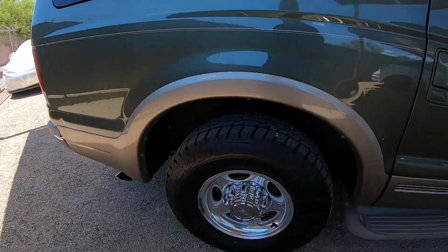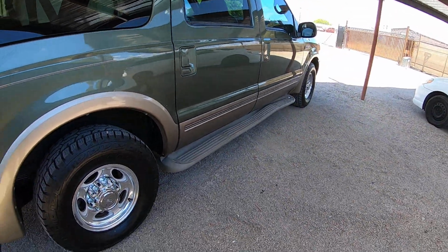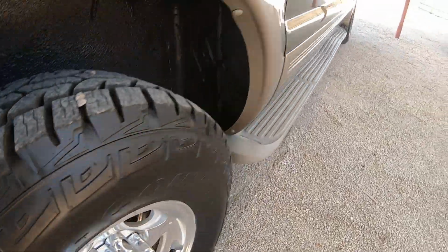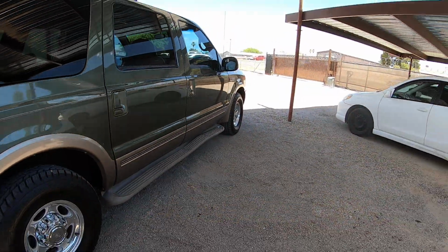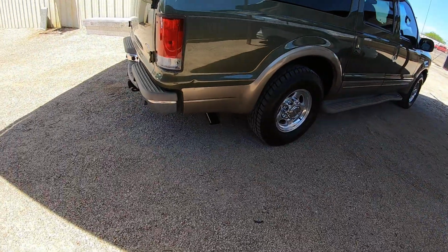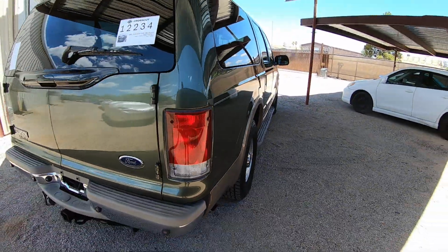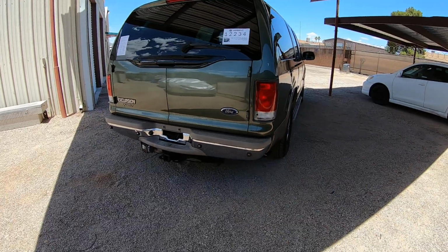While it may not bother a lot of people, I'm a little OCD, so it bothers me a lot. Anyway, it's got a nice set of tires on it. Somebody just put tires on it. I'm going to walk around. If I see something like this little ding right here, I will point it out to you, and you can go to the photo gallery and look closer at it, okay?